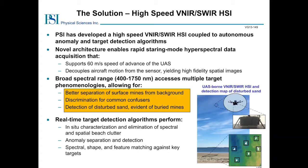In addition to exploiting the spectral phenomenologies afforded by the VNIR SWIR HSI, the real-time detection algorithms perform characterization of the background of the scene and elimination of spectral and spatial beach clutter. It also performs anomaly separation and detection, and spectral shape and feature matching against key targets.